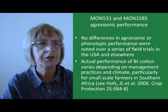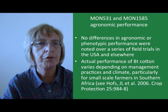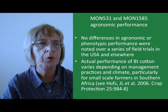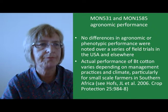One recent concern for Bt cotton grown in Burkina Faso has been the shorter fibre length of the Bt cotton compared with their conventional cotton. This is an issue that needs to be dealt with through conventional breeding in order to ensure that the trait is introgressed into local varieties without loss of the longer fibre length.